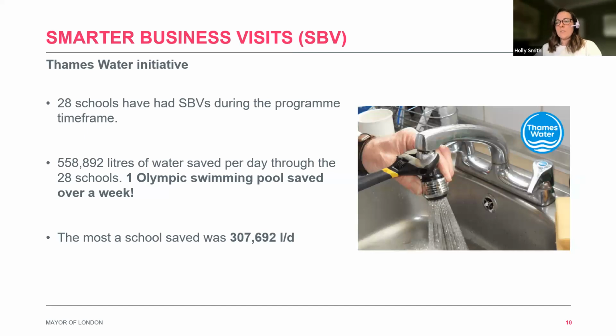This was all done through Thames Water. They have a Smarter Business Visit programme where they go out to businesses, including schools, to look at reducing leaks and increasing water efficiency within the buildings. So 32 out of the 95 schools had already had Smarter Business Visits in the last couple of years, so we didn't repeat that. But we got an extra 28 schools to have Smarter Business Visits during the programme timeframe.